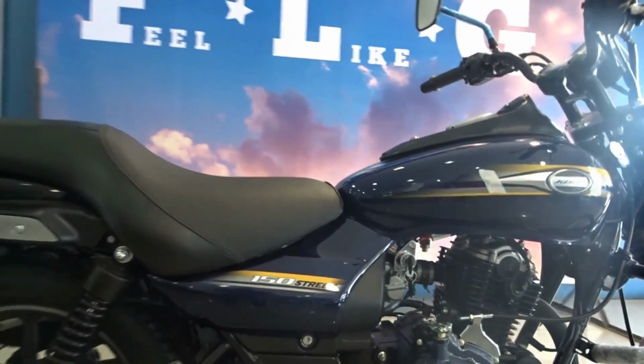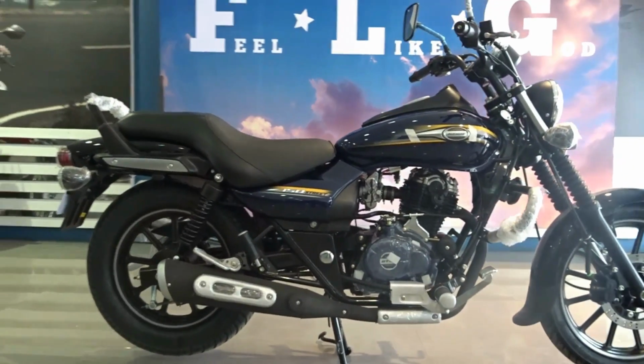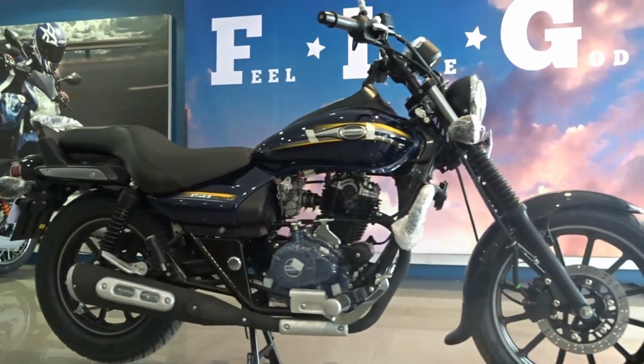The first three among the lot are almost identical in terms of their character, pricing and even the rear tire diameter. I've included the Avenger in this comparo because I believe it is a game-changing launch from Bajaj.